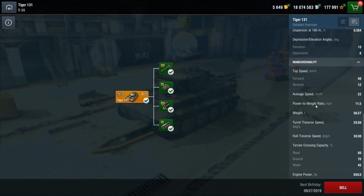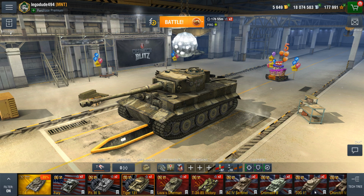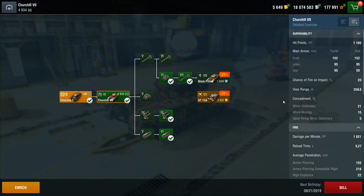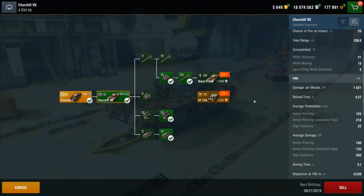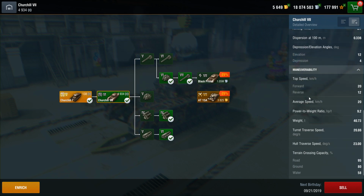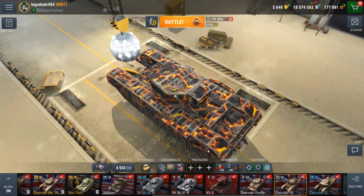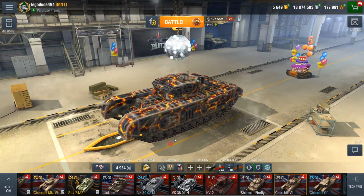It's no Churchill. Let's just put it that way. If we have a look here at, let's say, the stock Mark 7 Churchill, mobility for that is going to be plummeting to the floor. 20 average speed at max, 9.2 power to weight, at 40 tons with what, a 375 twin Bus engine in it, I think is what the good old Churchy had. But then that's why we love it.